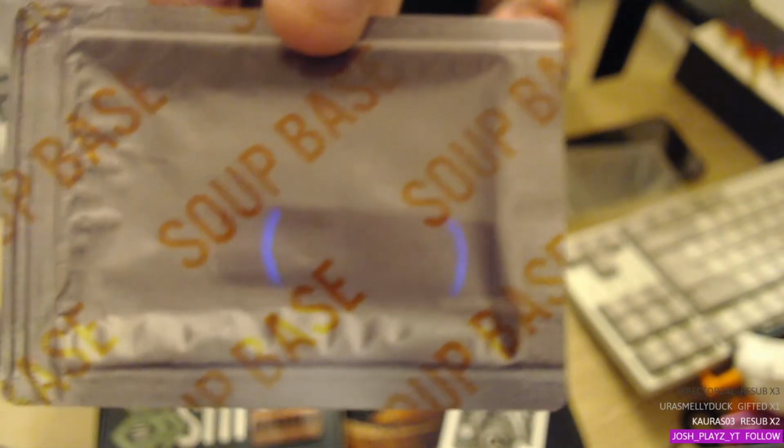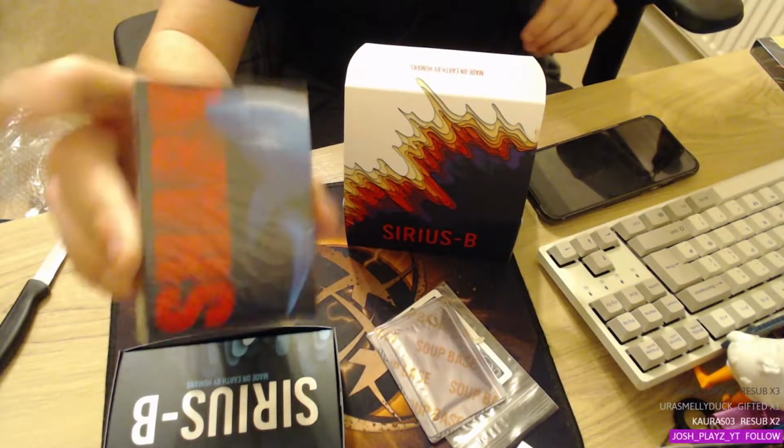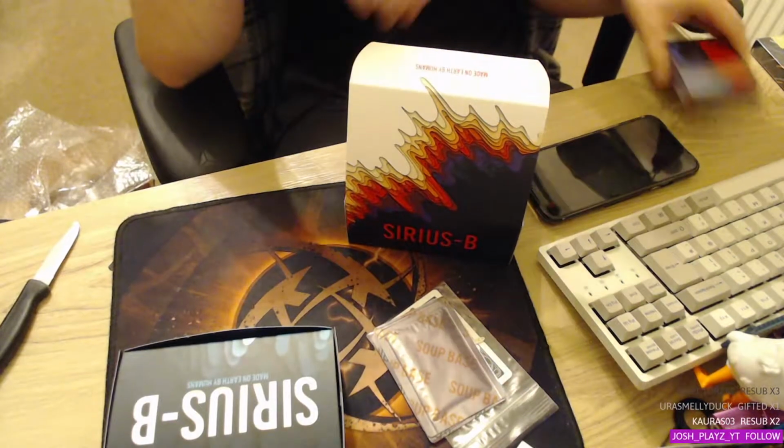And then we've got vegetables. And soup. Right, so we spent ages trying to find these, but they're from the Instant Noodles playing card stack. Got some shark cards. Literally have these sat over there. So, again, I've got another video of those on my YouTube channel. So I don't need to open those.